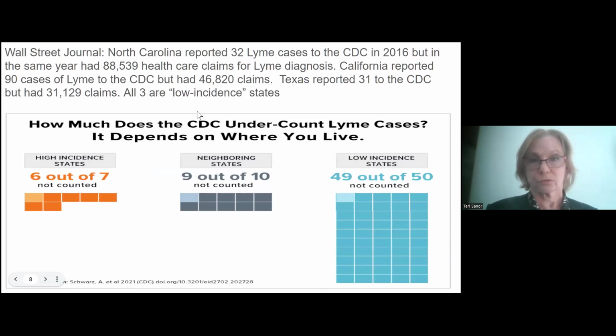The Wall Street Journal actually had this article. It told that, I can't read the top of it, but there's very few cases reported to the CDC, such as in California. They had 90 cases reported, but they had 46,000 claims that had Lyme diagnosed by the primary care person.